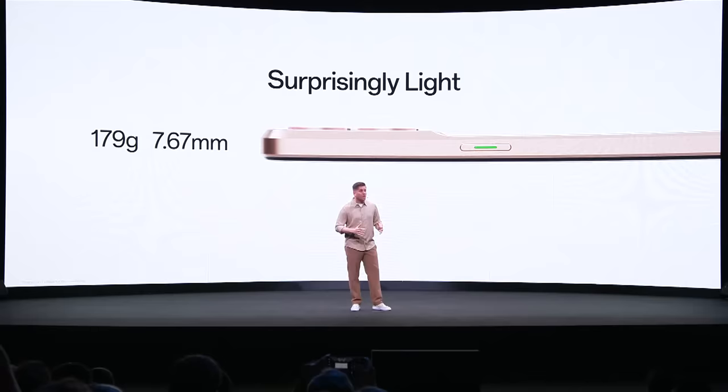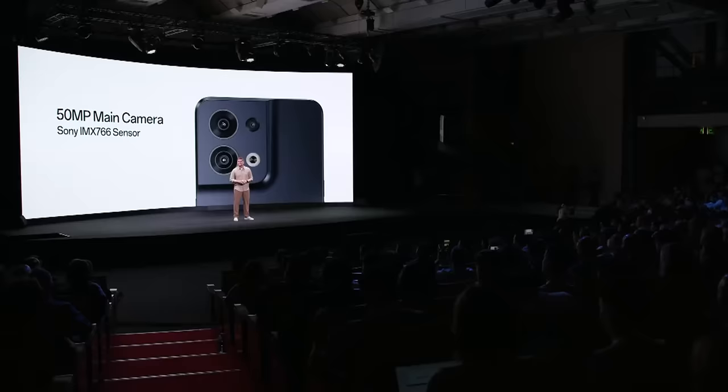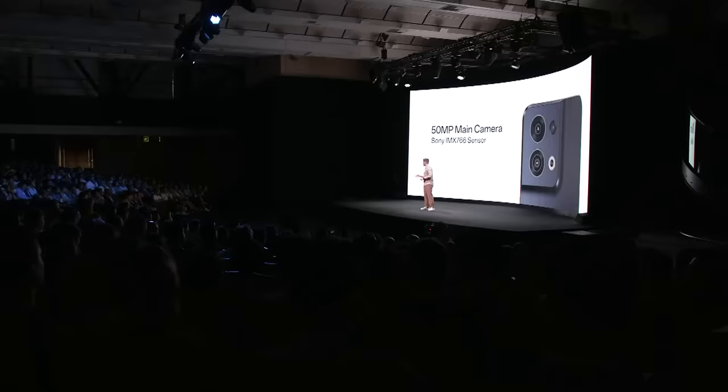The Reno8 also packs a ton of innovation inside, including a new triple camera setup. And great photography starts with the right sensor. So for the Reno8, we chose the 50 megapixel Sony IMX766. And this is the same sensor from our top-of-the-line Find X5 series, which offers one of the best camera systems in the market. And then we also upped our game on the software side.